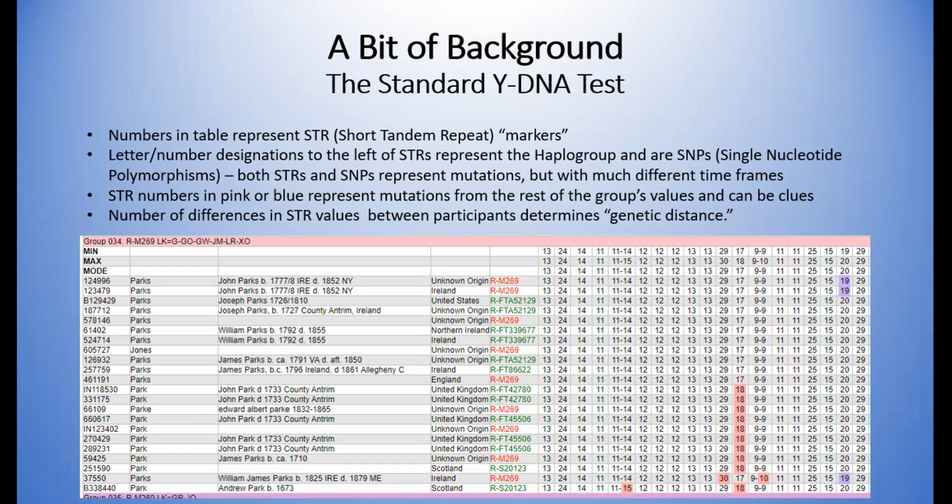I could explain what those are, but that's talking about the engine. And right now, all you need to know is it's a series of numbers, and we compare those numbers with others in the group. Here's my cursor. You can see there's a big block of people in this project who all match each other, at least in the number of markers that we're looking at in this screen grab. This table extends far to the right, all the way up to 111 markers. But for our purposes, just looking at this group, you can see everybody in this group up here matches each other exactly.